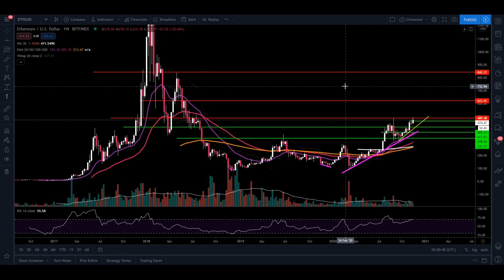I want to bring you all an update of Ethereum, and we're going to be looking at ETH on the weekly chart. What I want to do is step back here and look at some of these big gap areas that are open in terms of price action. Right now you can see we tested $489.48, and we've seen a little bit of rejection around that area.